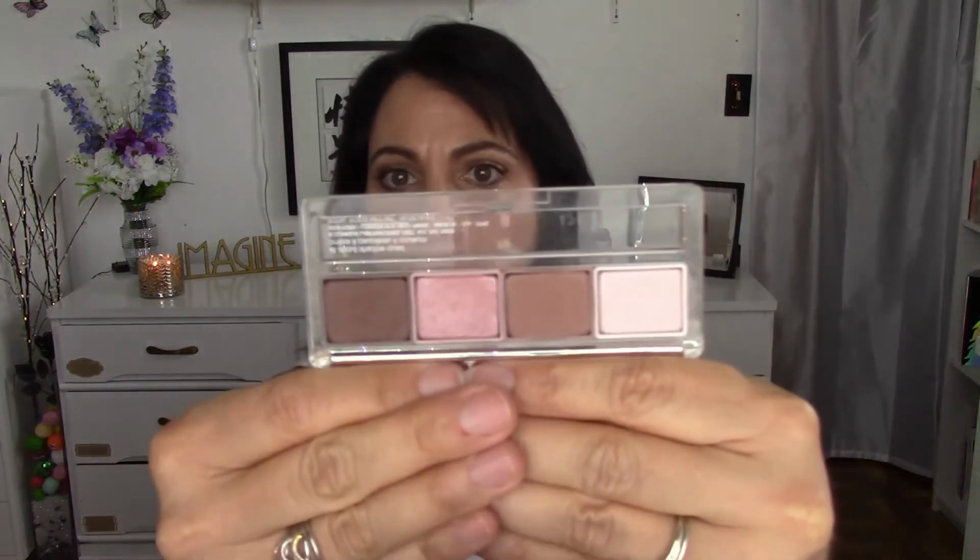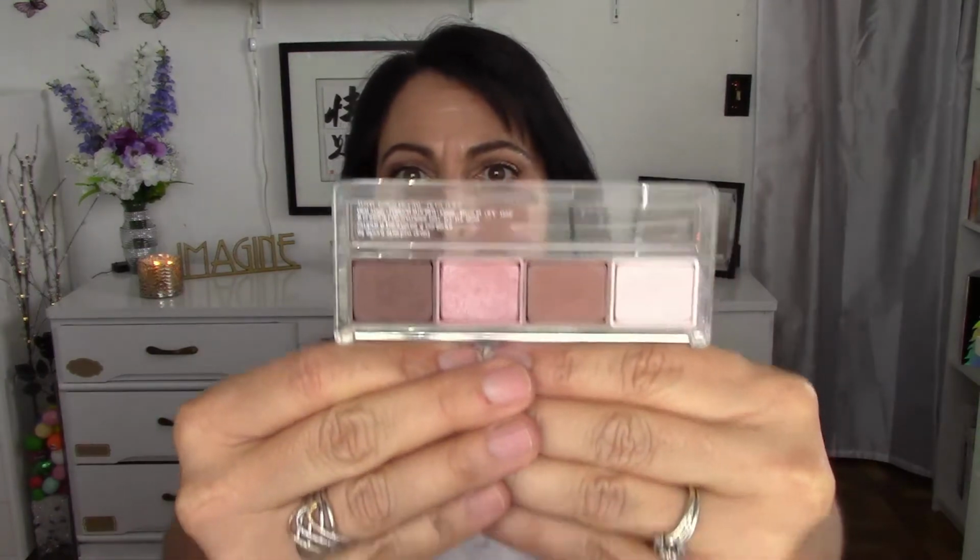Alright, I have two more loves that are both rediscovered products, and one of them is an eyeshadow palette from Clinique, and this is the 4-pan palette in Pink Chocolate. Love this. I don't know why I ever quit using this. This is a beautiful palette. It is not a bam in your face, highly pigmented palette. It's not supposed to be. This is great for those everyday looks.